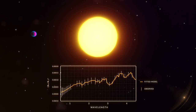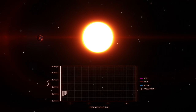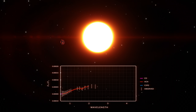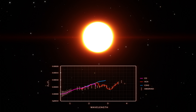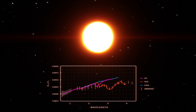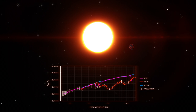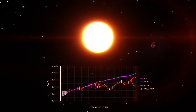Twinkle will detect a wide range of molecules in exoplanet atmospheres, from water vapor, carbon dioxide, carbon monoxide, to organic molecules such as methane, ethane, ethylene, and acetylene. Twinkle will be able to observe a range of exoplanet types, including hot Jupiters, warm Neptunes, and super-Earths.